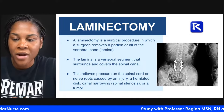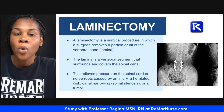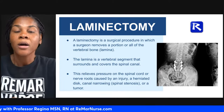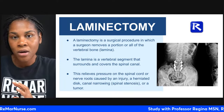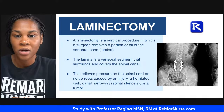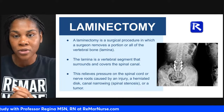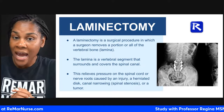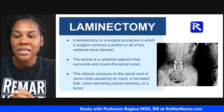So I have here for my readers, it says, this relieves pressure on the spinal cord or nerve roots caused by an injury, a herniated disc, canal narrowing, or what we would call spinal stenosis, or a tumor. And so the patient who gets this procedure is typically in a lot of pain or having a lot of numbness. Okay. So this is a last effort.